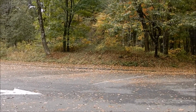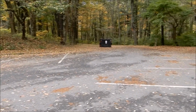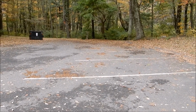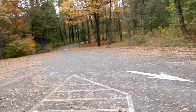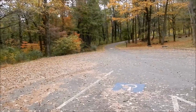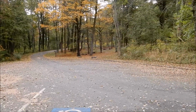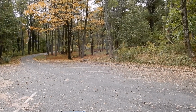And the picnic area is over here. I'll get some still pictures. It's a big parking area here, and then a loop coming off Skyline Drive and looping around the picnic area and back out to Skyline Drive. So maybe you can see that picnic table there. So I'll walk up this way and skip this short section of the AT.